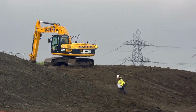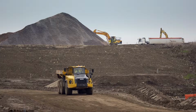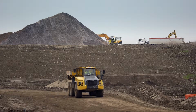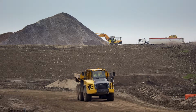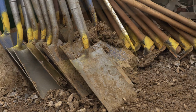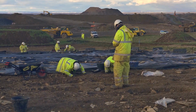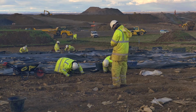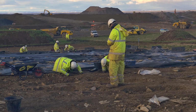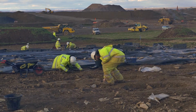As far as we were concerned two years ago, we were all finished on site and all the archaeology was dealt with. So it was just by sheer stroke of luck that Kier BAM put their haul road right through the centre of the cemetery site. It could have been one or two burials, but as it's transpired, as we've exposed the area, we now have over 100 burials.